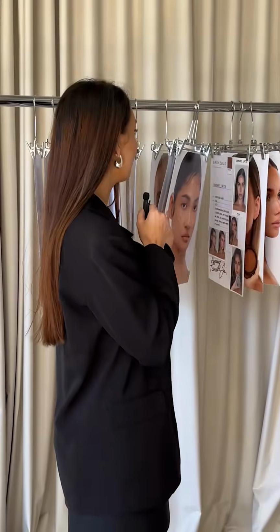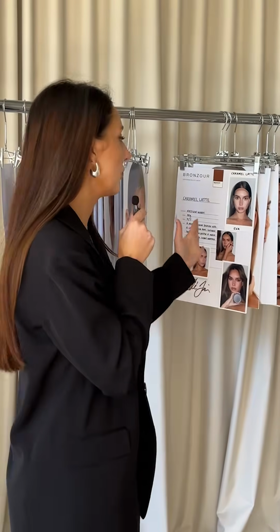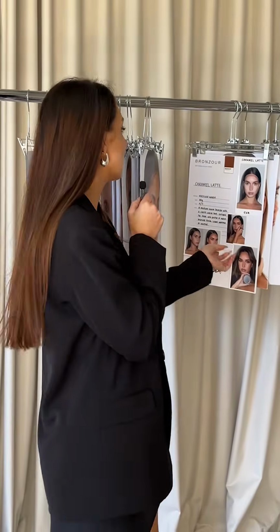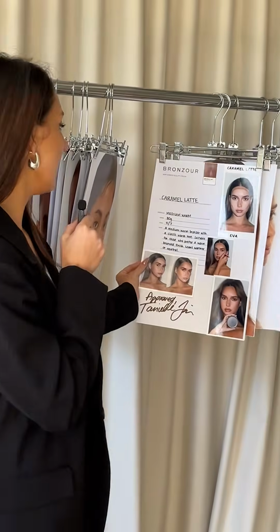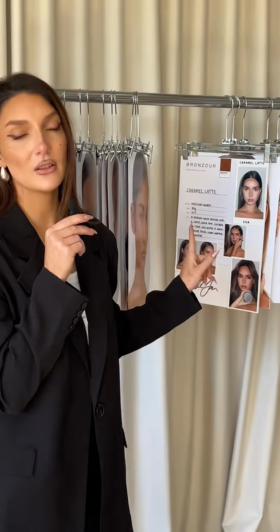So let's go. We've got the Caramel Latte. This is your traditional bronzer. Okay, I had to have this in the range because I love a traditional bronzer. That's what made me fall in love with bronzer, is just your beautiful, warm, caramelly bronzer. This is the Caramel Latte. It is a classic warm bronzer, and some of my girlies that are olive skin tone or cooler in the skin just still love their warm bronzers. This is a great shade. I just think you're gonna love it.